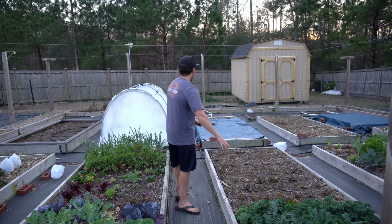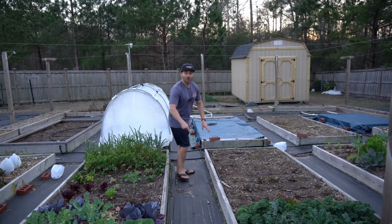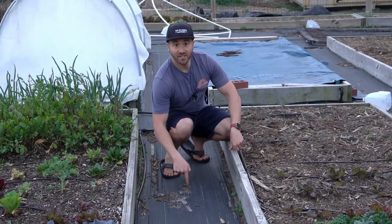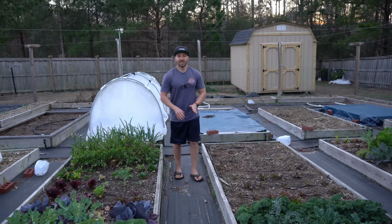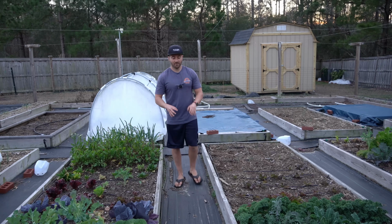So what I did was I lined this entire area with this weed mat, this weed barrier product right here. And that has completely stopped the ants from coming and making colonies in my walkway.